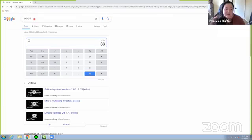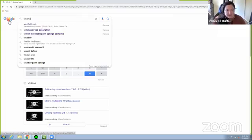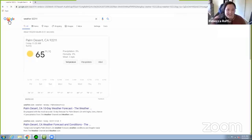Let's do another super easy favorite. Google will let you search for the weather if you tell it where you want to look. So let's say the weather in 92211, which is where I am currently. It is a gorgeous 65 degrees in Palm Desert. It's going to get very chilly towards Wednesday and Thursday this week, which is good to know. But then it'll be back up to a lovely 66 by Friday. So instead of having to go to weather.com or any of the other weather sources that you use, Google can tell you right here on their homepage.